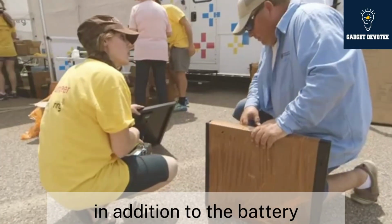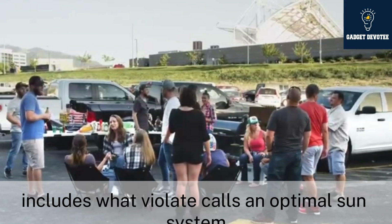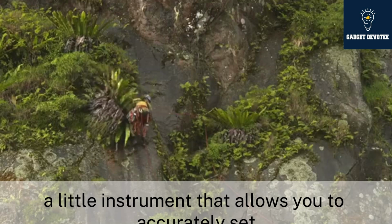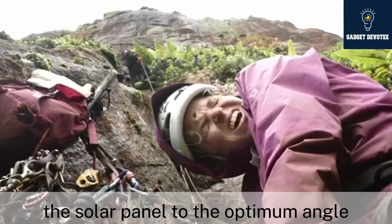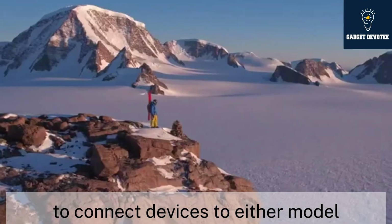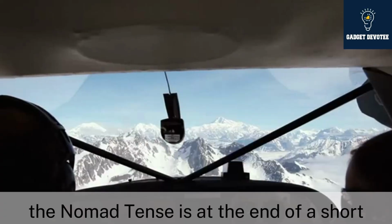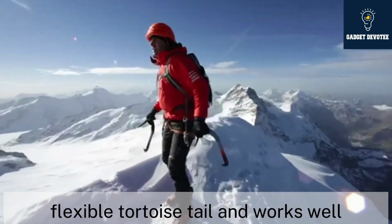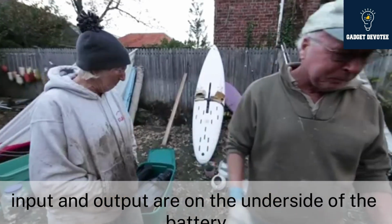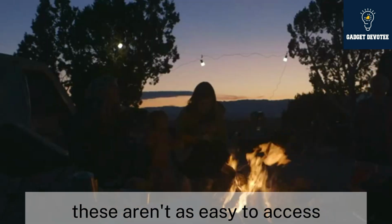In addition to the battery, the Solar Panel 10 Plus includes what BioLite calls an optimal sun system. What that means outside of the marketing department is a little instrument that allows you to accurately set the solar panel to the optimum angle relative to the sun. Nice touch. Connecting devices to either model is done via a USB port at the rear. The Nomad 10's is at the end of a short, flexible tortoise tail and works well. The Solar Panel 10 Plus's sockets, input and output, are on the underside of the battery, beneath rubber flaps. These aren't as easy to access.